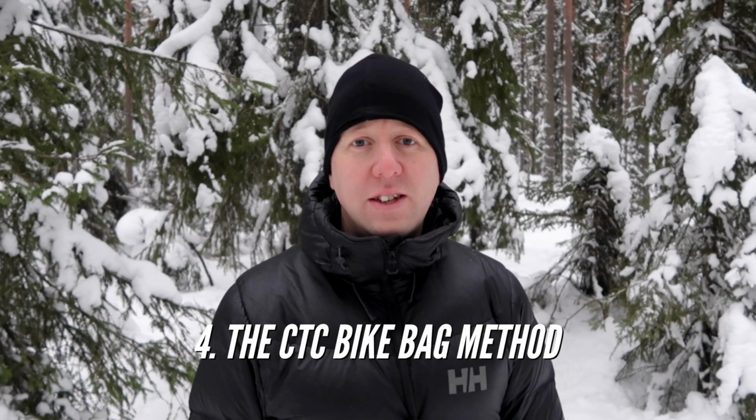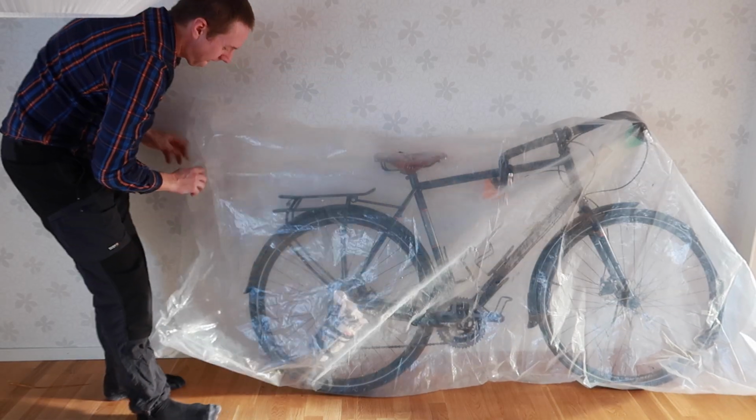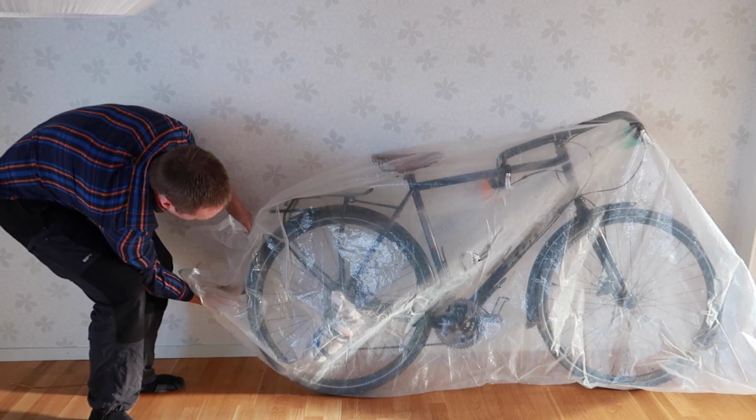And last but not least, the fourth method, and this is the method I'm using all the time when I'm going on my international trips, and that is to bring along a CTC plastic bike bag. I've used this method 3 times now, I think. So the thing I do is that I pack everything in the bike box when I fly from home, but I also bring along this CTC plastic bike bag, and it fits really nicely in one of my panniers. I really don't notice that I have it with me during the bike tour. It's just lying there at the bottom of my pannier.